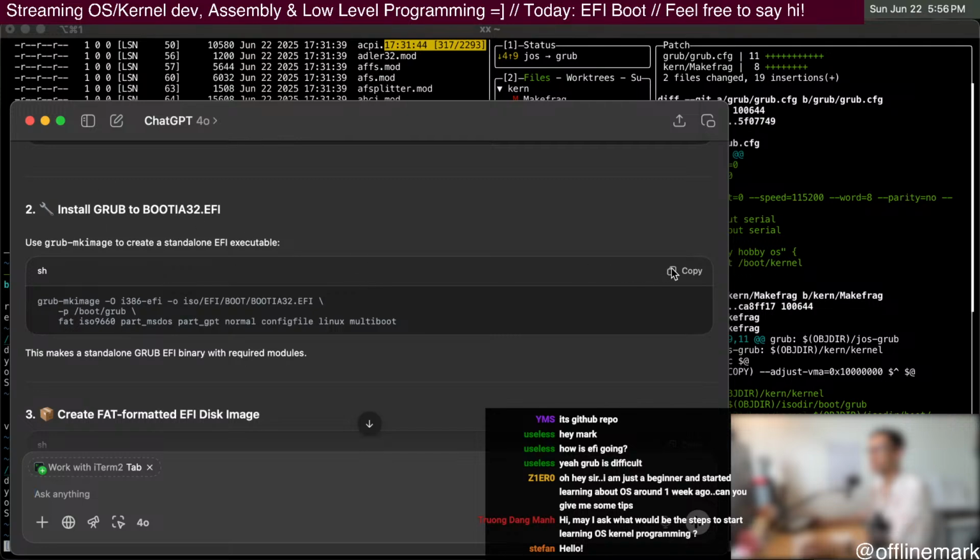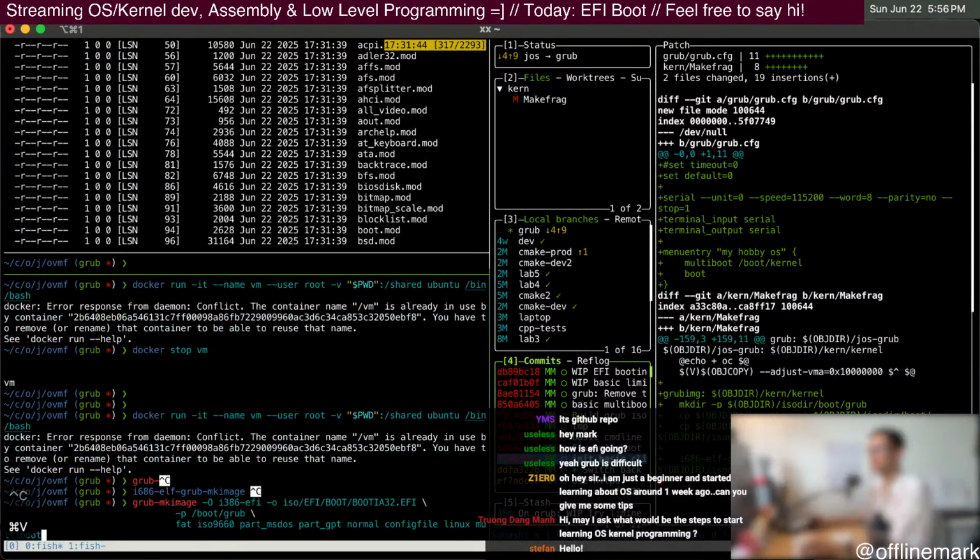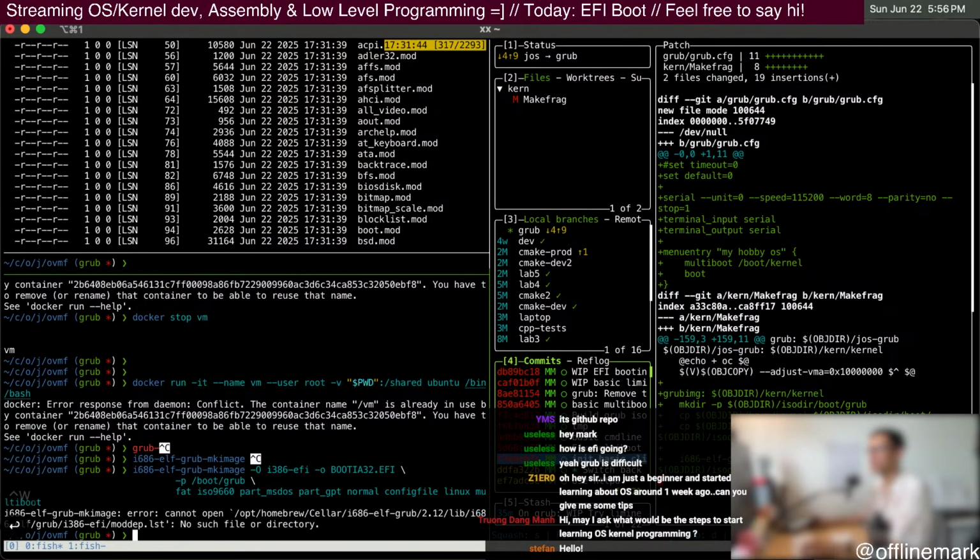Does this work? Does this work? I'm trying to boot with grub with EFI, and it's being crazy difficult. Yeah, interesting. Grub make image is not working on Mac, it seems. It's trying to access files.